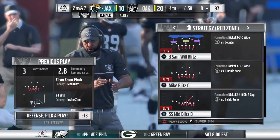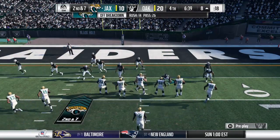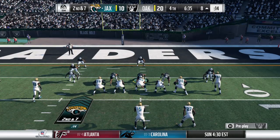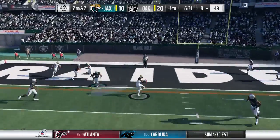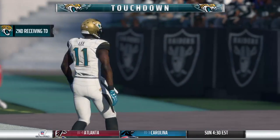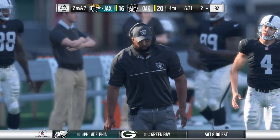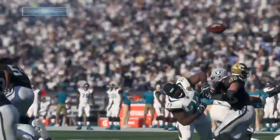Well, if the coaching staff's doing a good job upstairs, they'll file away what they just saw from the defense right there. They sold out to stop that running play. I'd say keep that in mind. They want to try that again, go play action, hit them over the top. Throwing is Bortles, and he takes it in. Touchdown, Jacksonville. Marquise Lee, his 2nd touchdown of the afternoon, and the Jaguars are back within a score.